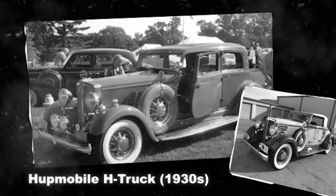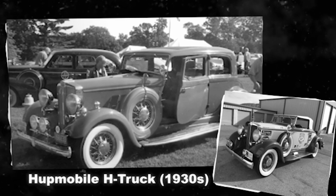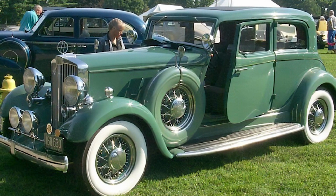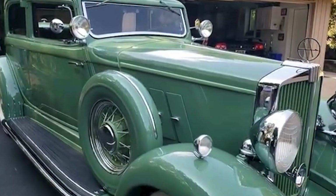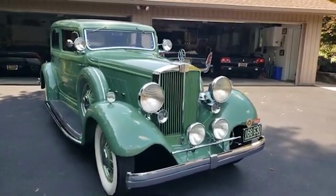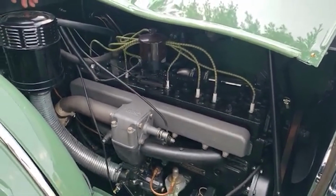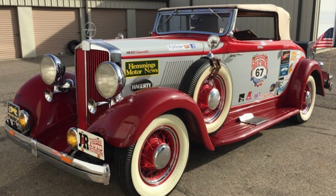Number 13. Hup Mobile H-Truck, 1930s. Let's move on to the Hup Mobile H-Truck, which might not be as famous as the other trucks on the list, but its contributions make it unforgettable. It featured a lightweight chassis, which made it more fuel efficient than many other trucks of its size. Coupled with a compact frame and dependable engine, it was perfect for short-distance hauls.